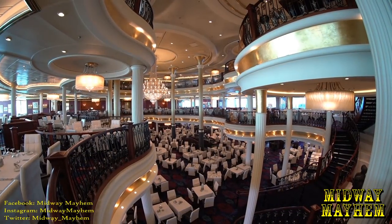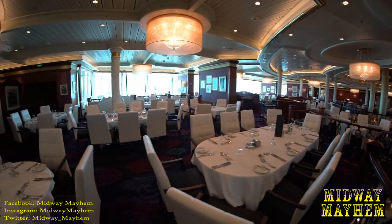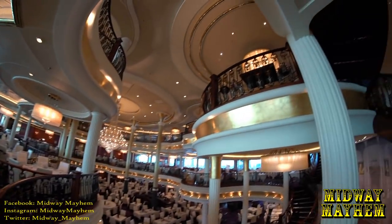Something else to note with the main dining room is there are three levels. We can see the second one right here, which is what we're standing on. And then they have the third up there.